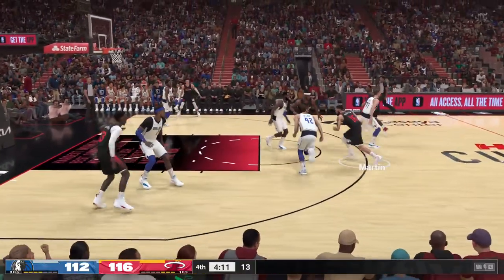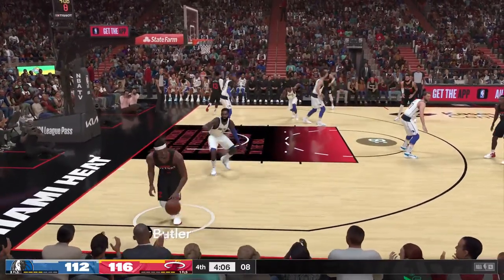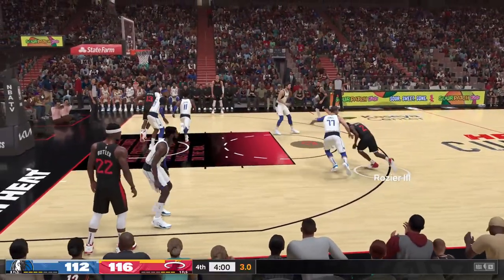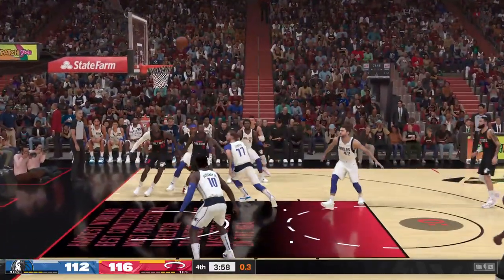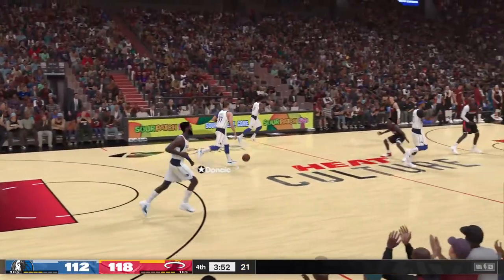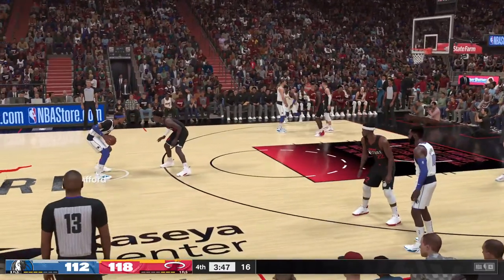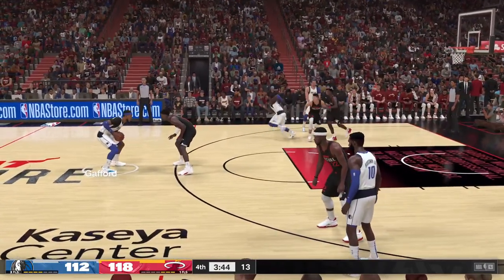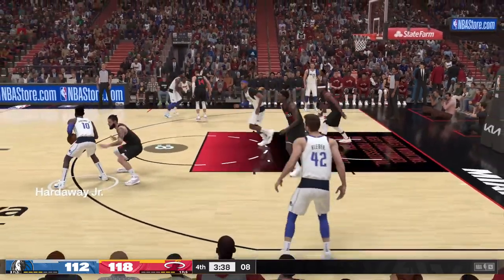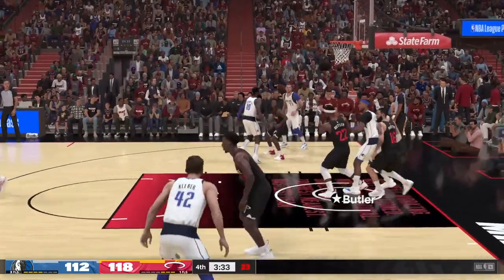Rozier against Doncic. Outside Butler. And they double up Butler. Now the pass to Rozier. And that one, good. And we continue to see Rozier taking on more responsibility offensively. Nice finish inside. Passes it to Gafford. Outside Irving. Irving double team. Martin against Hardaway. Pass to Gafford. And stolen by Butler.